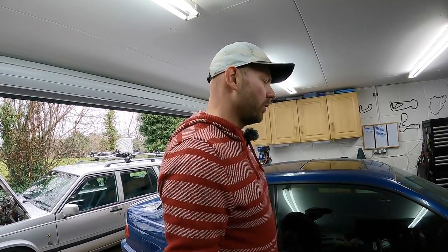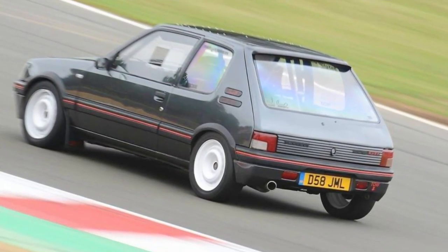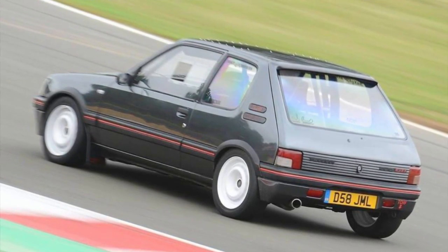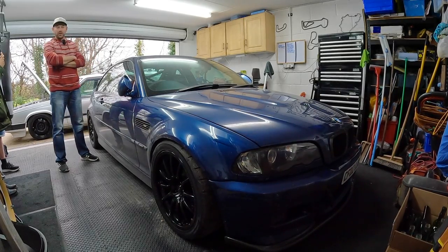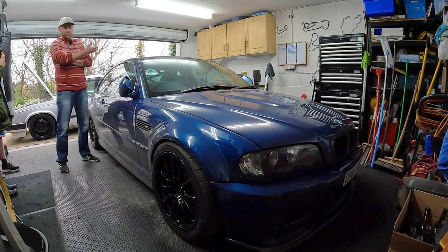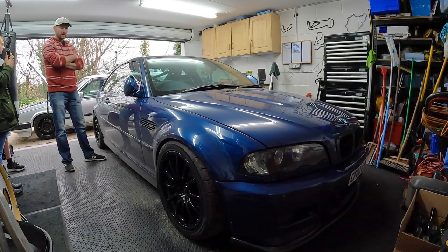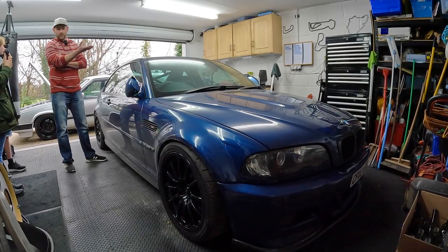I was doing a lot more track-based stuff with my old Peugeot 205 GTI, and I wanted to move up a level in terms of power and size and ultimately go rear-wheel drive. So I spent quite a lot of money on it, doing the important things like the rear subframe. Everything was stripped off underneath, had the reinforcement plates done on the rear, everything stripped and powder coated underneath and then refitted with Super Pro bushes.